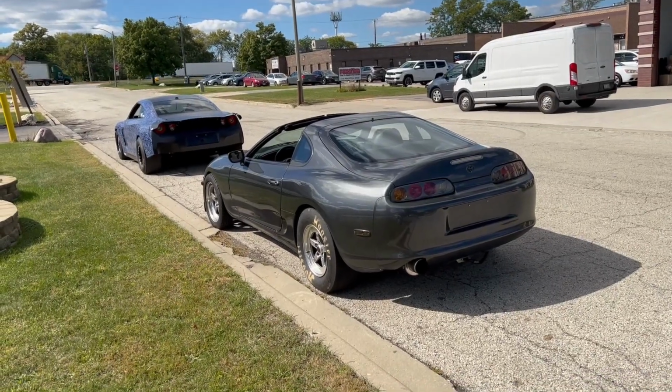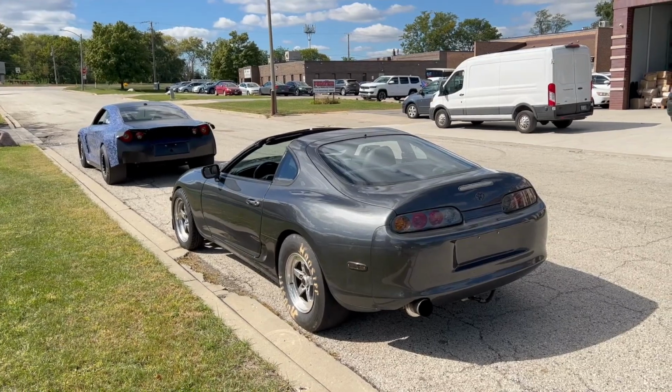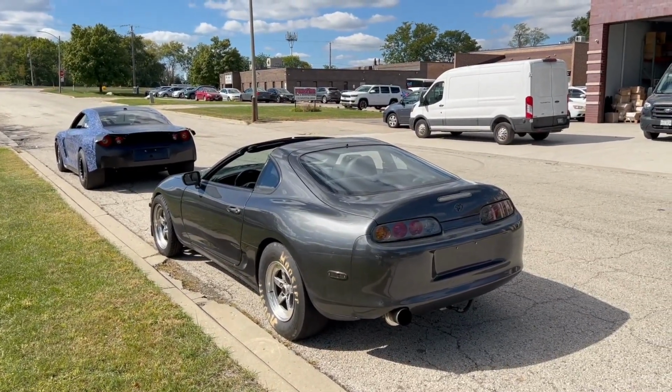What's up, guys? This is my 1994 Toyota Supra for sale. It's an original 6-speed twin turbo left-hand drive vehicle. It's a clean title car.